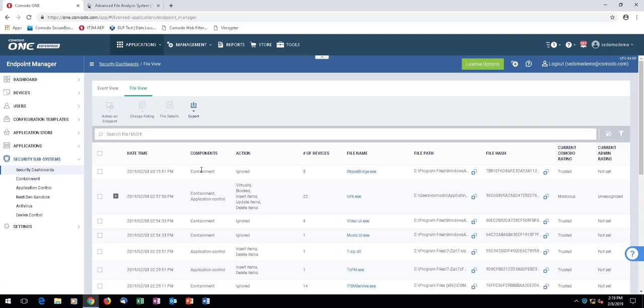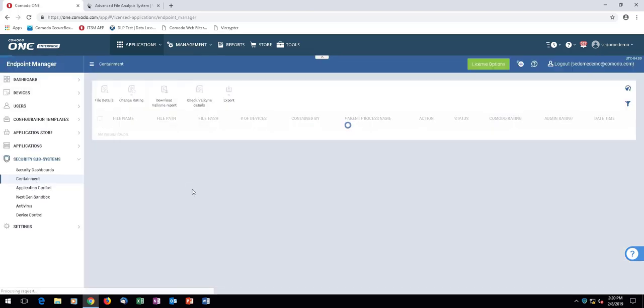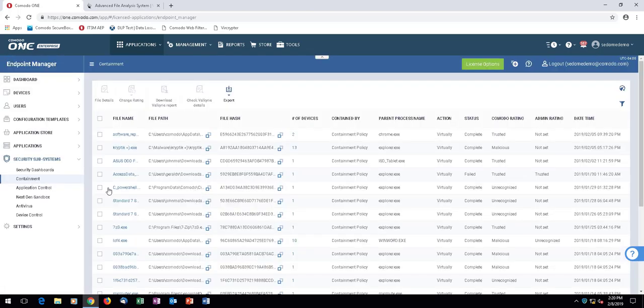Here we can see the containment event for this file name, and we can see that there's 8 devices that have currently run this file, and the Komodo rating is trusted. As mentioned before, the containment screen will contain all your contained applications, and you can review any application that's ever been contained within this window.